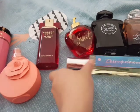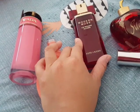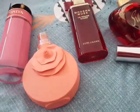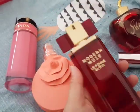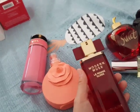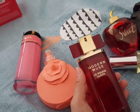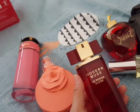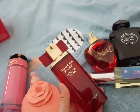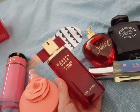Other than Cherrylushious, I also have Modern Muse by Estee Lauder. Modern Muse Le Rouge Gloss. This one, I seldom get people talking about it. Maybe it's because it is cherry also among the first blast, but the cherry is quite polite. I wouldn't say it's a straight in your face kind of cherry. It's a little bit like classic, elegant, a little bit old school kind of cherry. So you get a little bit of vinyl, the scent of vinyl, a little bit plasticky scent with it. So it's not as fruity as the rest.